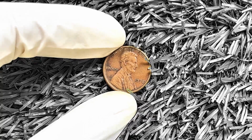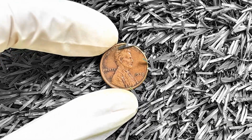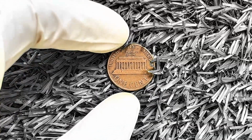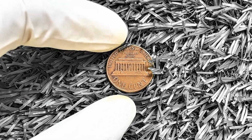Sell to the right buyer. Don't just go to a random coin dealer. Look for specialized dealers who know the value of these rare pennies. Understand the current demand for these coins, because prices can fluctuate. The right timing could help you maximize your sale.